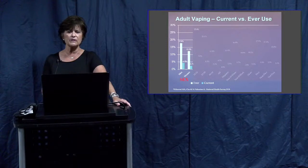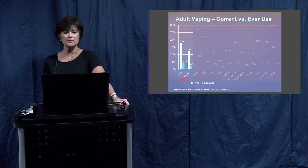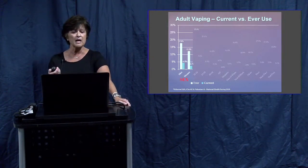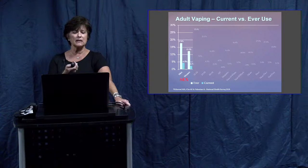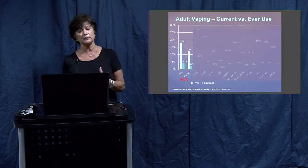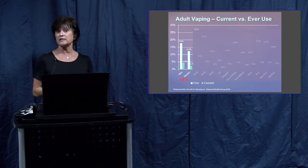Okay, so I want to talk about who is most likely to be vaping. Among adults, and by adults we mean 18 and over, although some studies include 21 and over. This particular one, I believe, was 18 and over. If you'll look at this chart right here, the light blue is ever use. That means they've tried it ever in their lives, and the dark blue is current use, which means use in the last 30 days on all or some days.